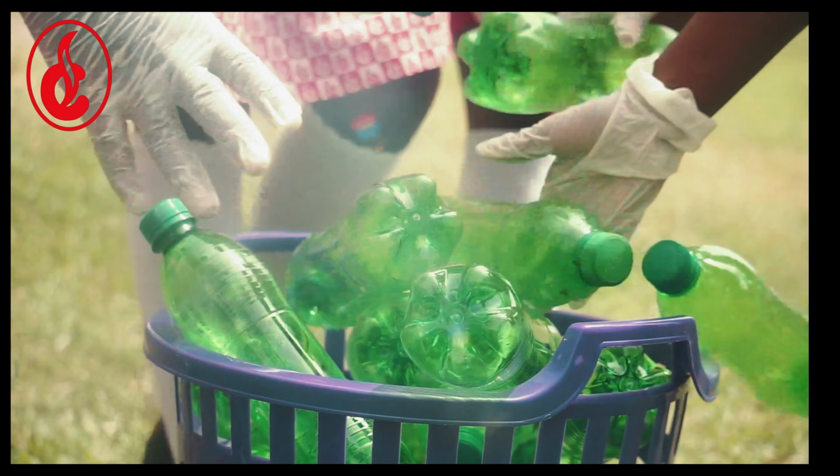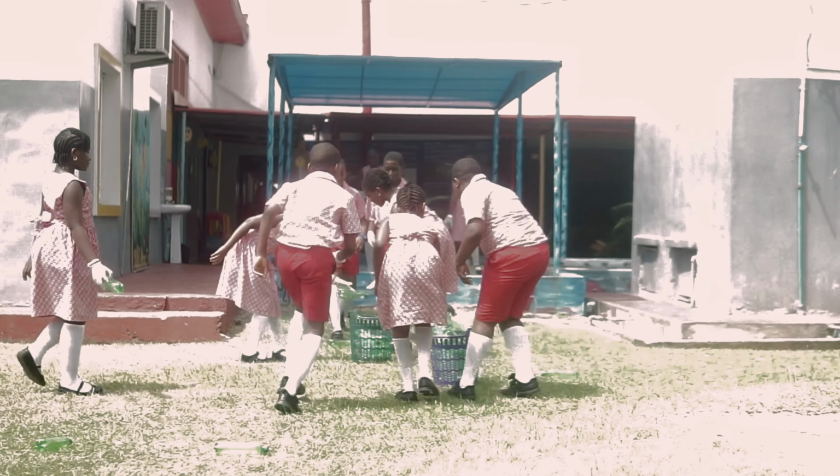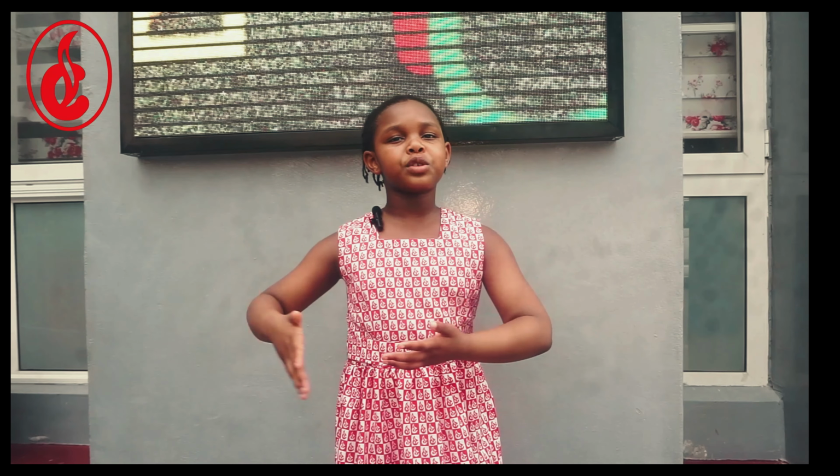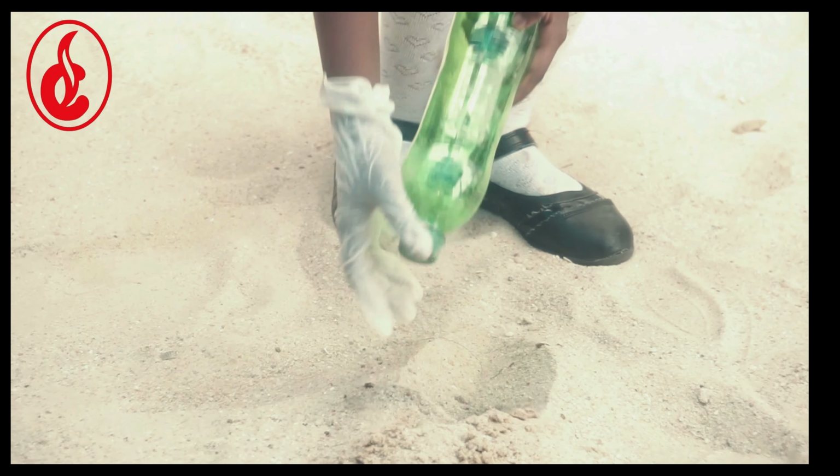As we join CNN to celebrate Call to Earth Day with the theme Our Shared Home, we will be embarking on a project by repurposing old PET bottles into a beautiful item.